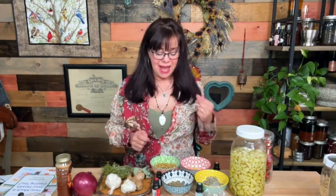Let's see, we've also got sage. Sage is amazing, and if you can grow it right in your garden, it has broad uses. And I've got some dried sage right here. I've got sage essential oil right here. And then we've got garlic.